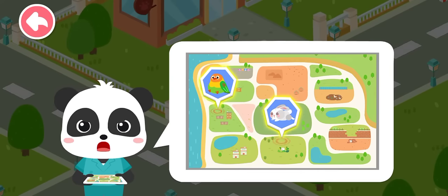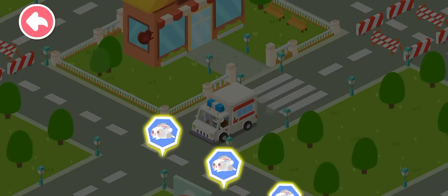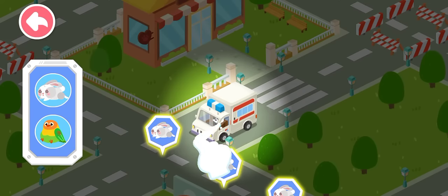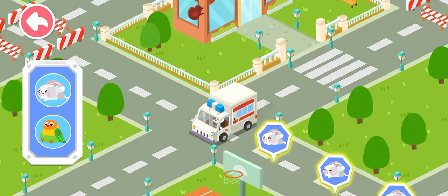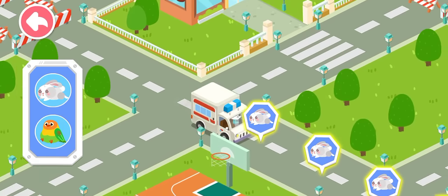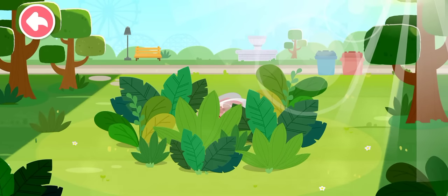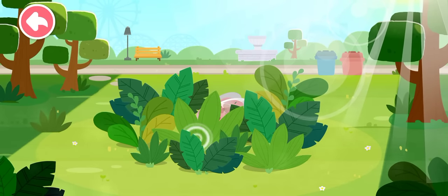The stray animals have been spotted in these two areas. Let's rescue them. Follow the signs and you'll find the stray animals. Where's the rabbit? Let's look for it in the grass.